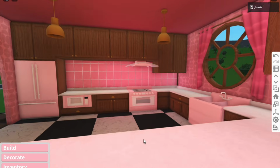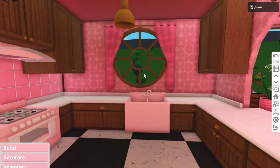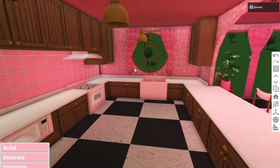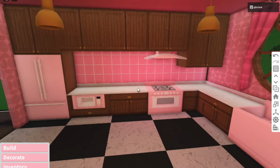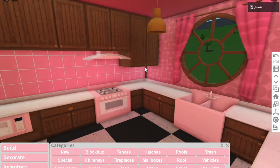And yeah, I just changed a few things around, got rid of some of the cupboards. I also added a different window, so we have a round one now. I added some gold lights because I'm trying to add more gold into this. I actually hate gold. In real life, all of my jewelry is silver, but I just thought it went with this.